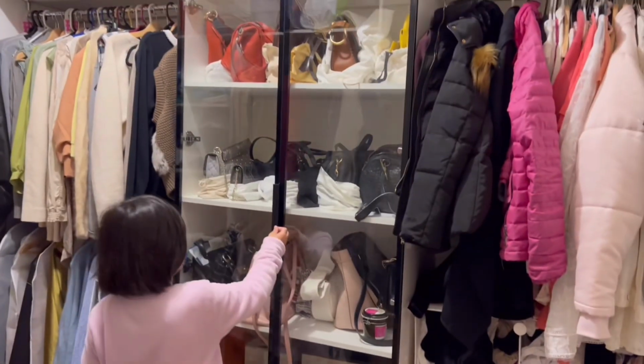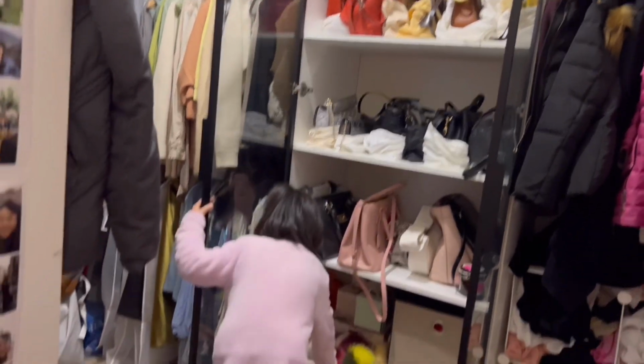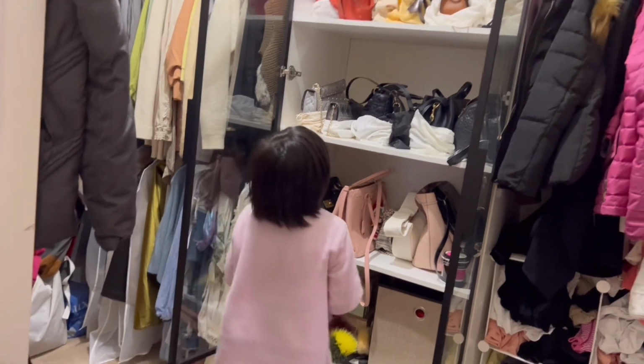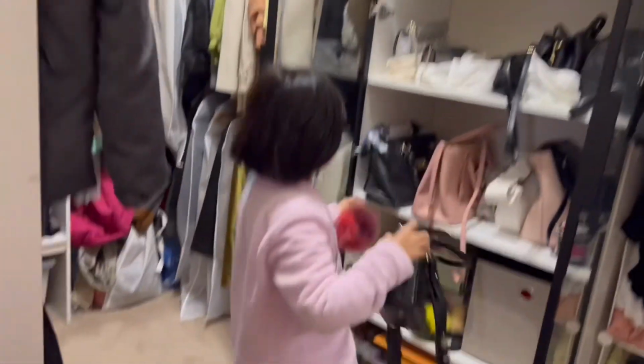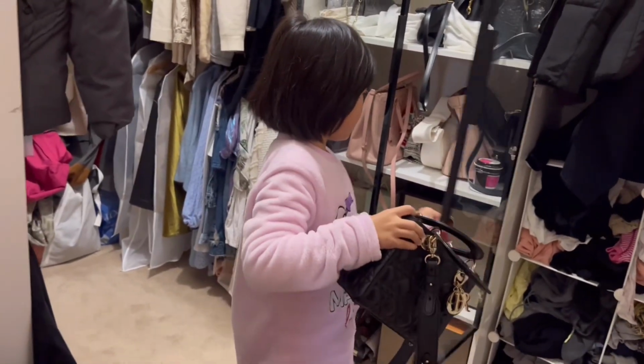No, actually, no. That's a nice one. Okay, that works. Okay, that works. I'm going to get the sesame, which is a winter one, which is this one. A pom-pom, and this bag. Okay, woohoo, all right.